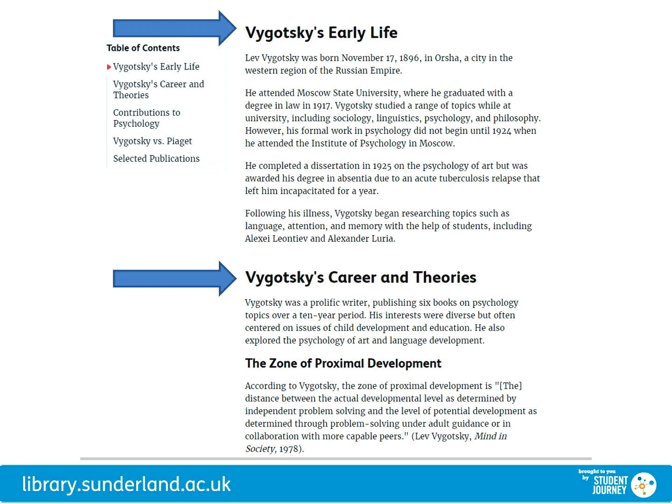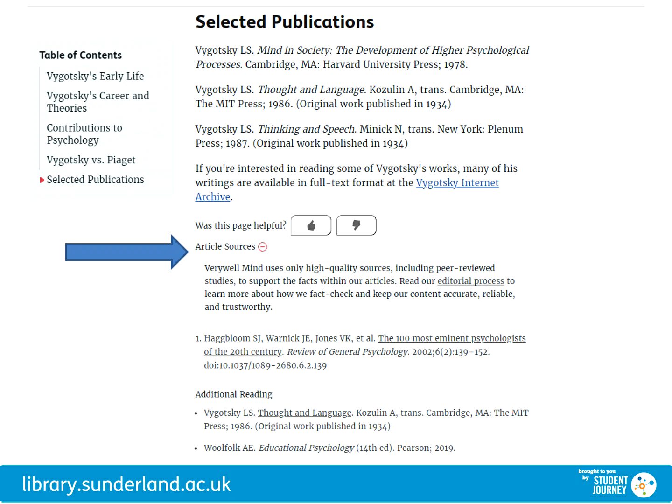But is this all of Vygotsky's learning theories? There are a few references in text and at the end, but much of the writing does not have in-text references. A few references at the end, which you have to expand the article references, so it's easy to miss. It also asks you if the page was helpful with a thumbs up or thumbs down. This doesn't seem very academic.